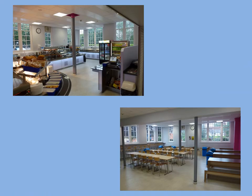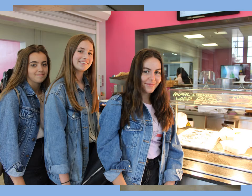If we come down the other side of the building, we come back to the ground floor, we come to one of the two on-site college restaurants. And so a range of hot and cold foods served there every day. You don't have to wear a denim jacket to use the restaurant. I'm not quite sure what happened there. There's no college uniform policy, so that's up to you.